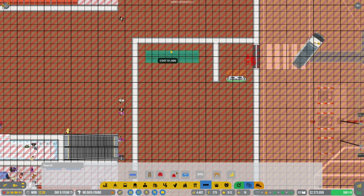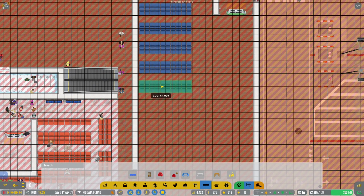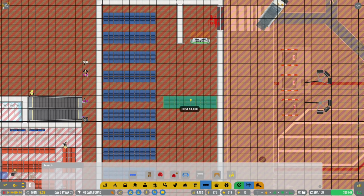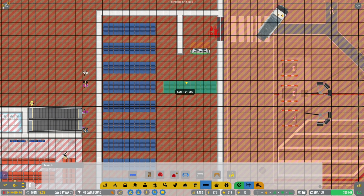Although it might be better to... it's not really going to go central, is it? Okay, let's do it this way. We'll do it along that wall, just the entire way down. I imagine this will be enough seating. We'll not go quite that far. We could go like this if we really wanted to and have a really narrow gap in the middle there.